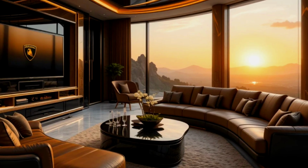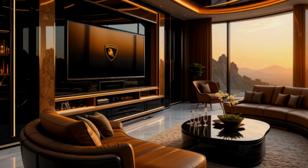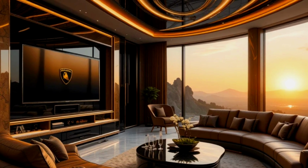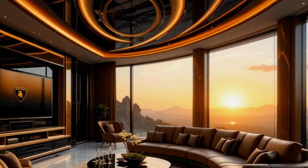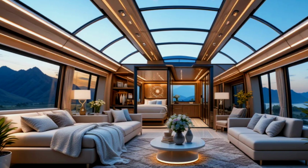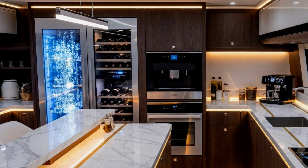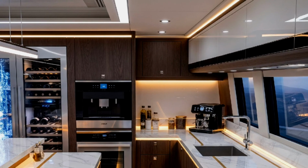Inside, Lamborghini blends supercar DNA with a luxury lounge experience. The cabin features buttery soft Alcantara, Italian leather, touch-sensitive OLED panels, and mood-based LED lighting. A voice-controlled AI assistant manages everything, from temperature to entertainment. There's a fold-out lounge area, a 70-inch curved cinematic display, and even a holographic workstation. The kitchen is futuristic, with auto-clean counters, smart appliances, and a personalized minibar.